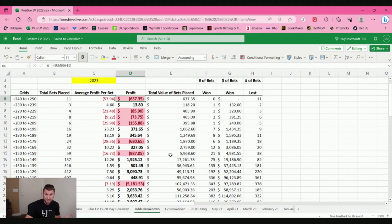But what is encouraging to me is basically from the plus, let's just say 120s all the way up to plus 220s. I mean, this is a pretty nice run right here. My sum total right here is I made $4,600. I'm sorry, let me go up one more.